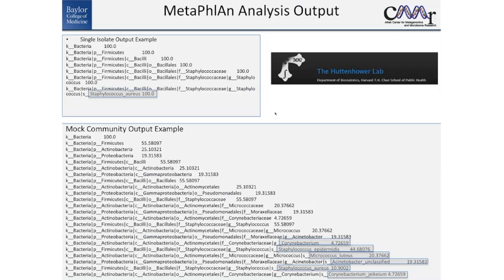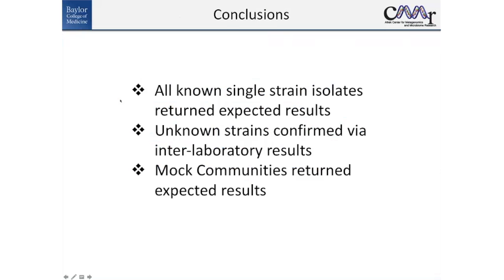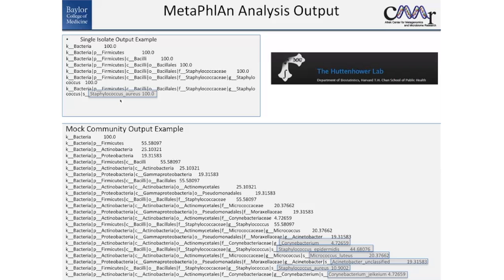So then we look at that data with MetaPhlAn, which was developed in Curtis Huttenhower's lab at Harvard. So if you look at the top, you'll see an output from one of our single isolates. In this case, it would be Staph aureus. And so we got 100% readback mapping to Staph aureus, which was quite pleasing. And then at the bottom, you see a readout from one of our mock communities. And then again, that gave us back the answer that we expected with the appropriate ratios of those bacteria that were added into that mock community.